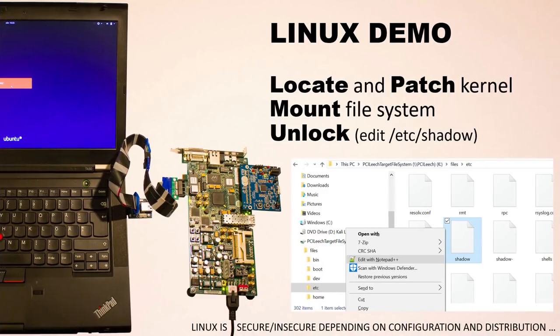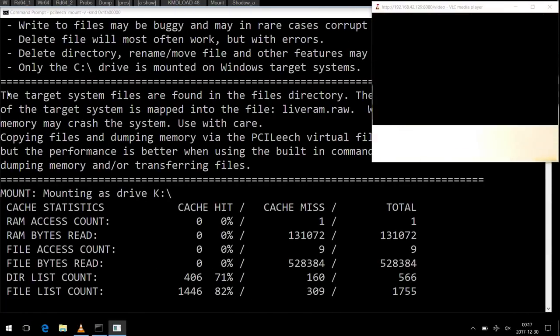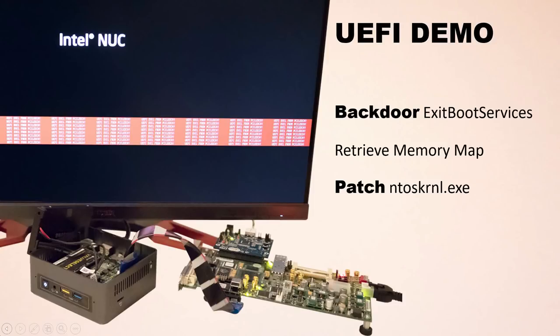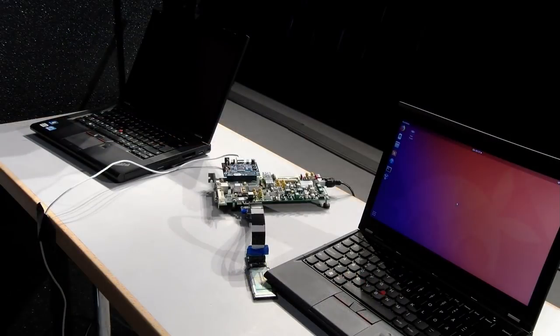So let's go back to the presentation. If we go through the other computer here, we need to, if we can switch the camera to the other computer. Yeah, this was already filming.